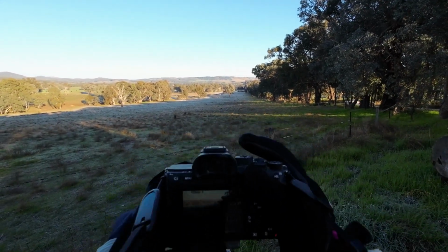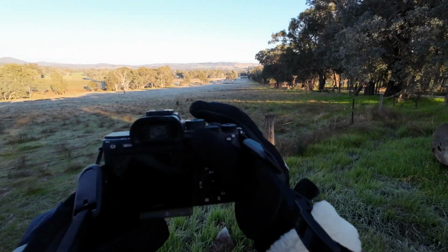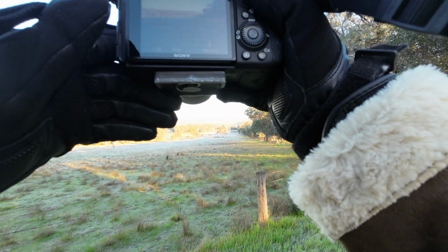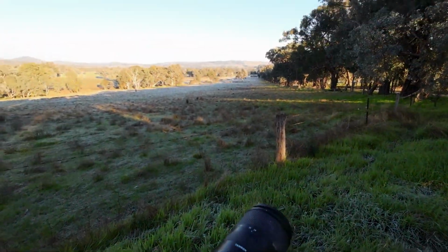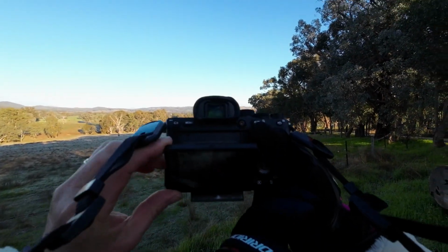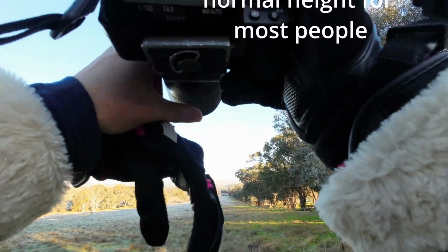One of the really awesome things about having this little Sony is having a digital screen, so I can actually frame up a shot and I can tilt the screen. Let's see if I can get my fingers into it, because I'm such a shorty. I can tilt the screen down and take a really high shot. Oops.